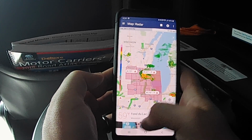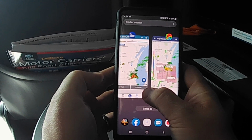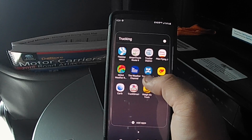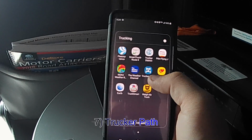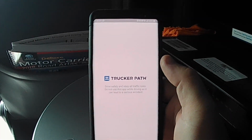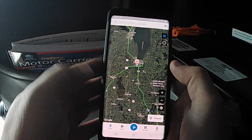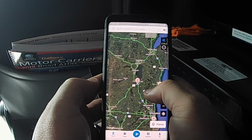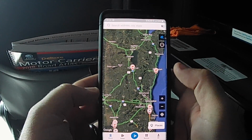So yeah, pretty similar. But I just like comparing them. Trucker Path I use very often. This is one of the best tools out here on the road as far as trucking goes. So this is a fantastic tool to find places to stop and places to shut down.